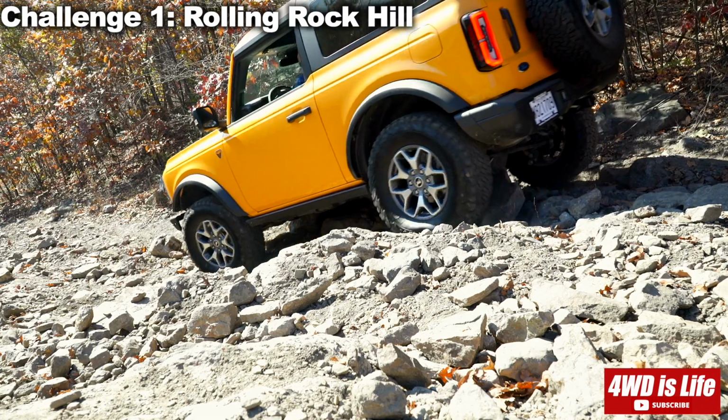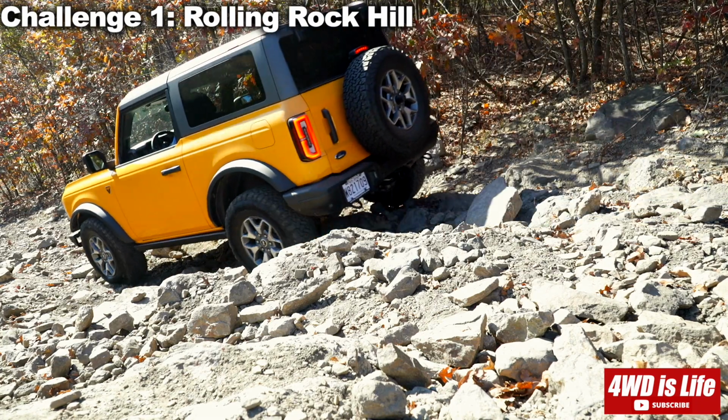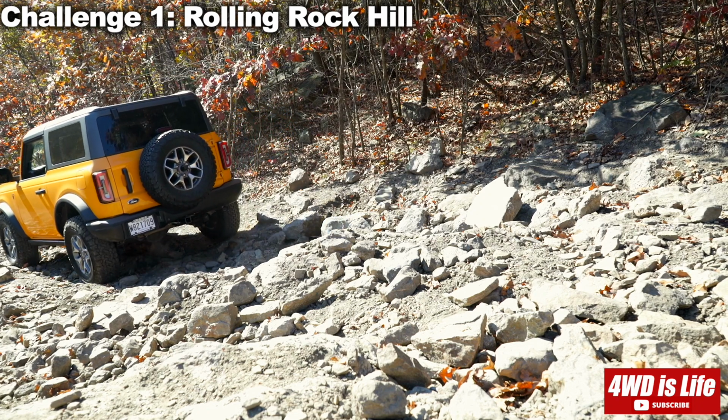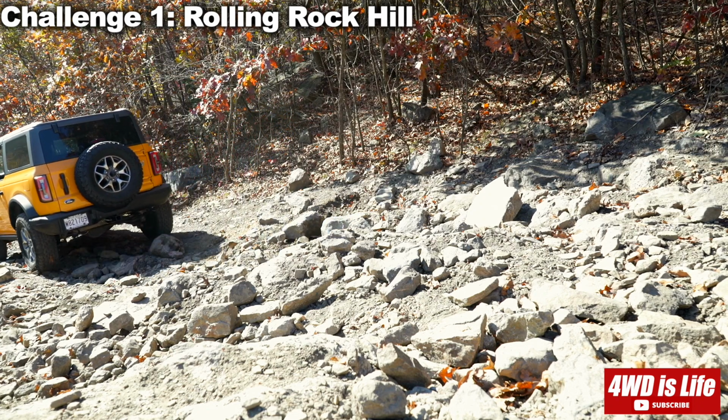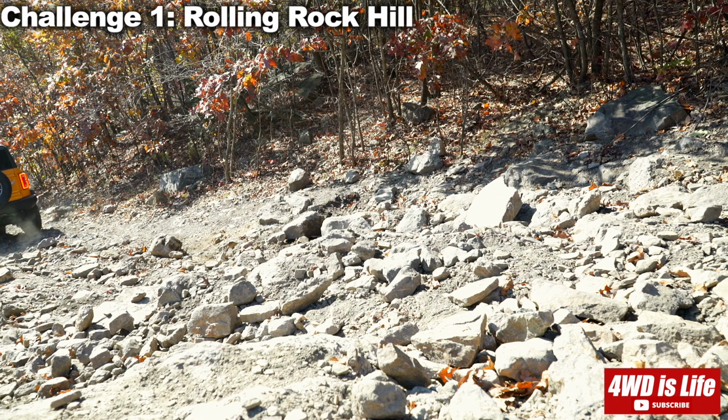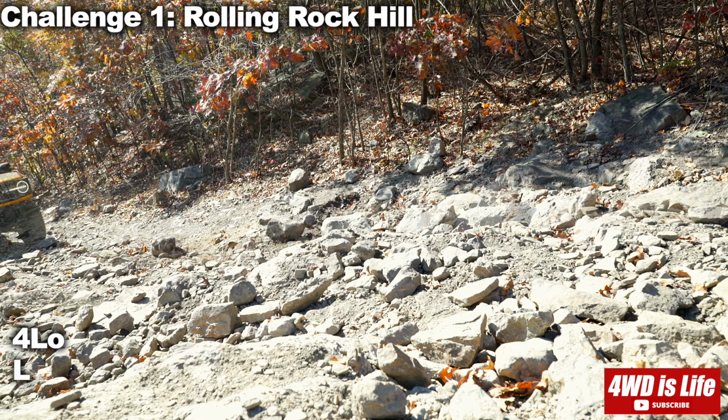Just including this footage here of showing how the Bronco goes down the hill. The Bronco had to go down the hill twice because we're doing a comparison of lockers, and no lockers, plus sway bar disconnected.